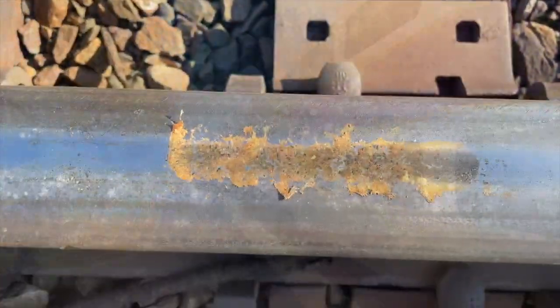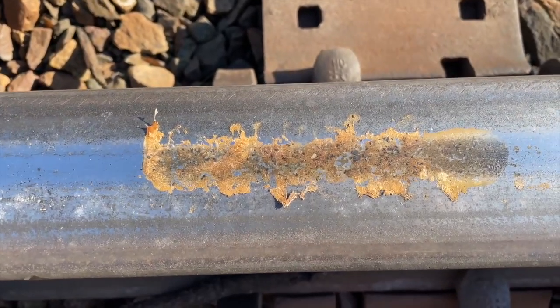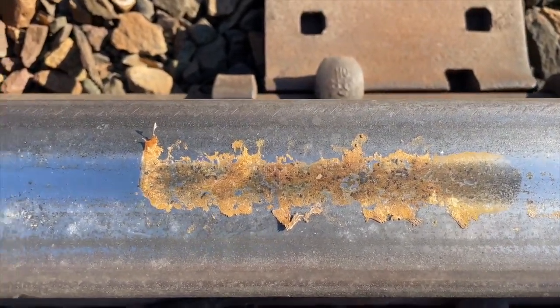Even though the wash train just went through, this train is already starting to create more sticky residue on the tracks. That's just how it is here in New England.